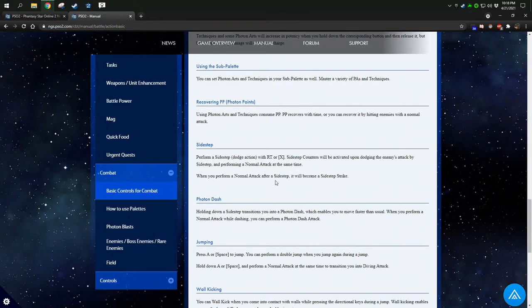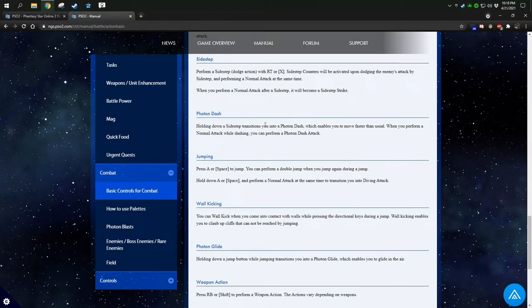Sidestep is pretty simple. It's just our step. We have a step normal. Photon dash, we just talked about, is holding down the dash when you press it, which allows you to start running. You move faster than normal. You can let it go after that, and then you press a normal attack. You can do a photon dash attack. So, kind of like a step attack, except a dash attack instead.